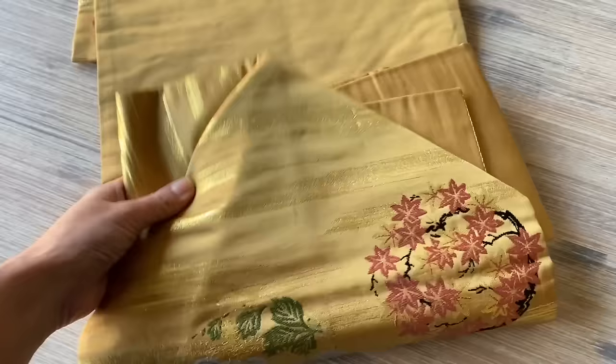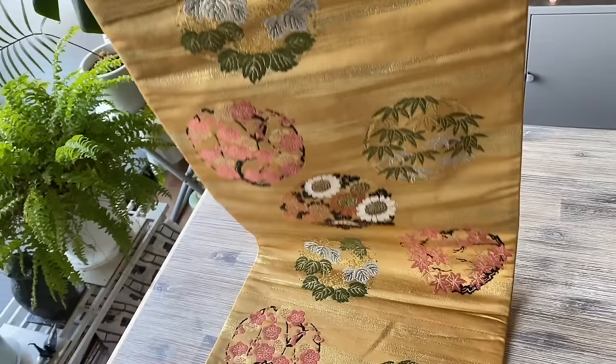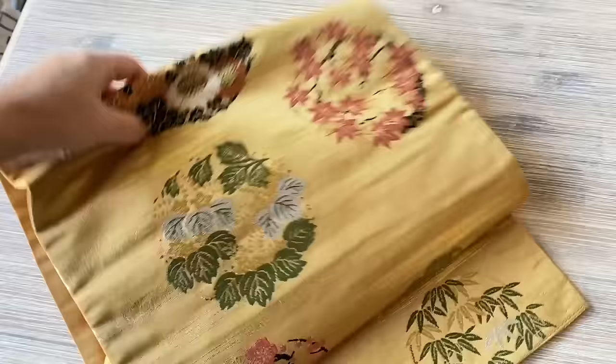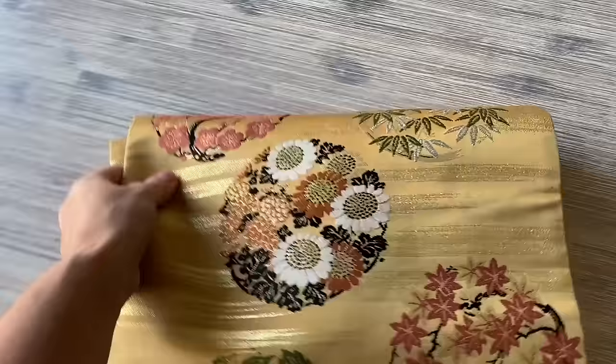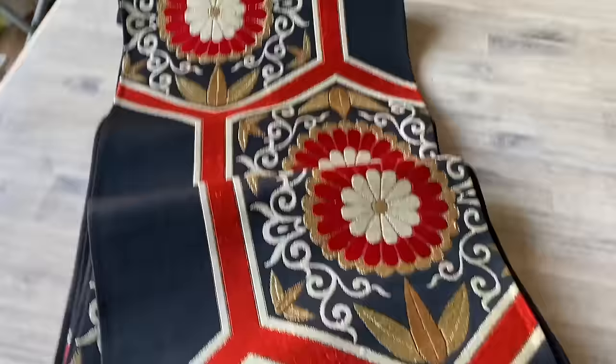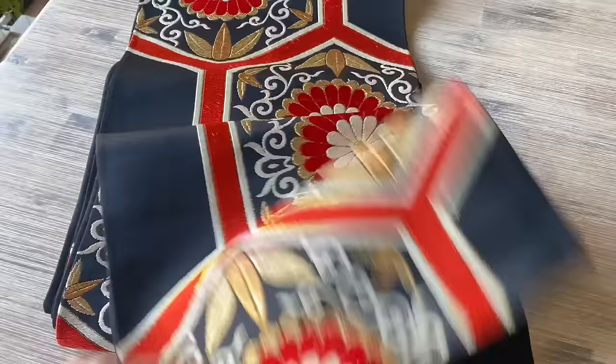I believe it's a crossover of autumn to winter because for autumn, we have the maple leaves and chrysanthemums. And then for winter, the plum blossoms and bamboo. Bamboo can be designed on your kimono and yukata at different seasons too, but it's just grouped together here. Same here. You've got the bamboo again and chrysanthemum, so it'll be a fall, autumn, and winter season.